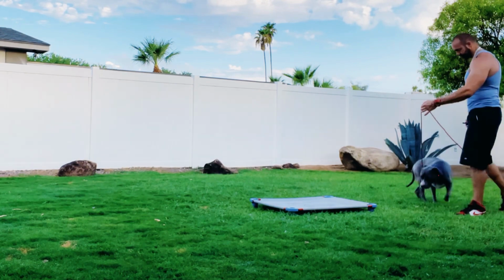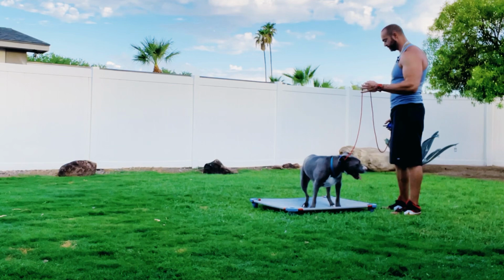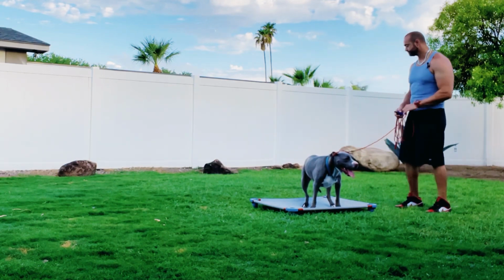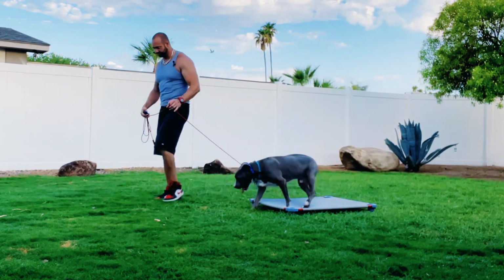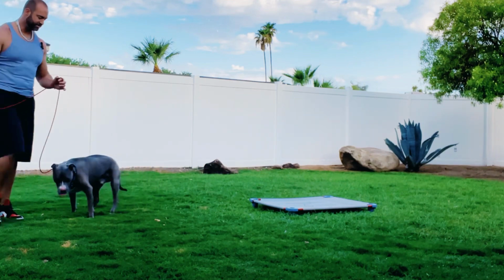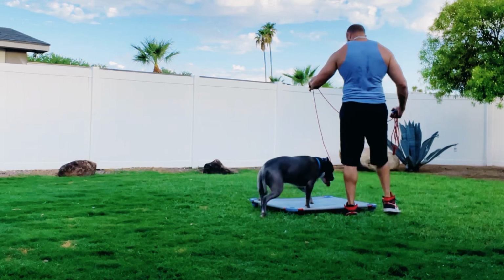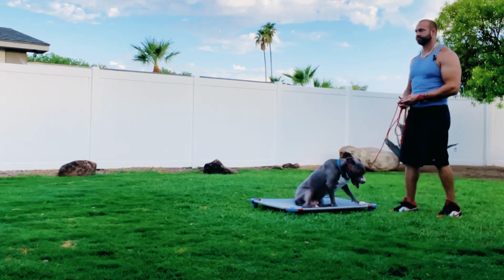Place. Good. So again, as soon as all four paws are on the place cot, I release the button. This is stage one of layering in the electronic collar with place. Place. I'm not teaching him place using the electronic collar. Okay?